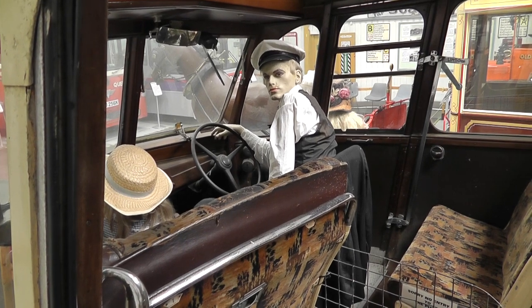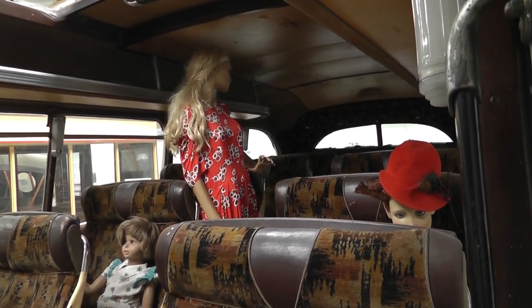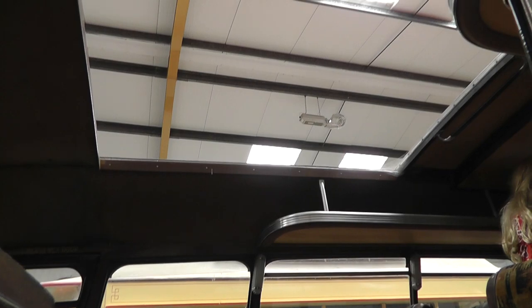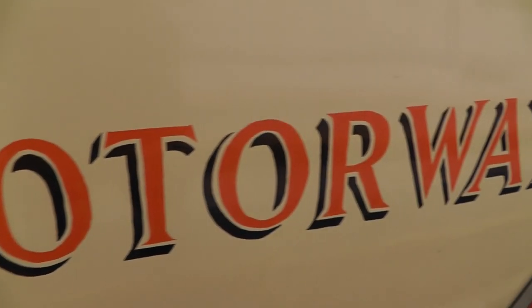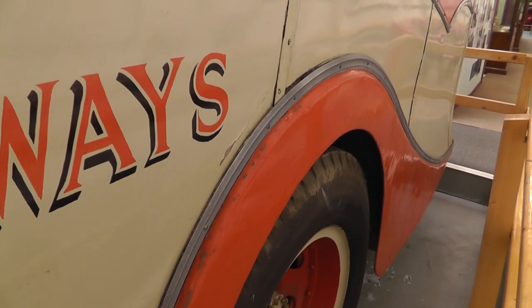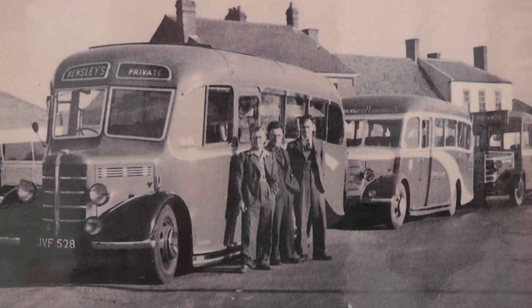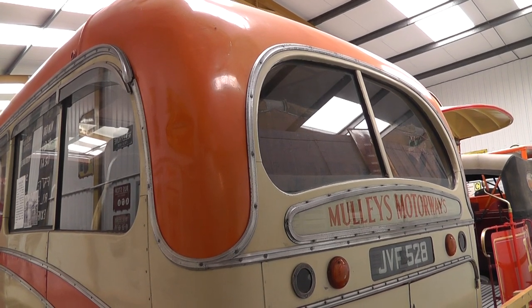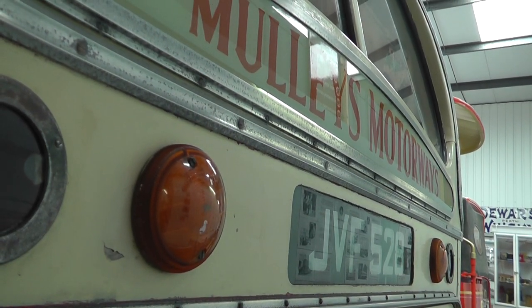Morning. Please yourself. Hello. Sliding roof. Height of luxury. What an absolutely wonderful find. And this is this very coach in front of the queue. Gentleman's day out by the looks. Yeah, a splendid find. I'm sure it brings back memories to one or two of you as well.